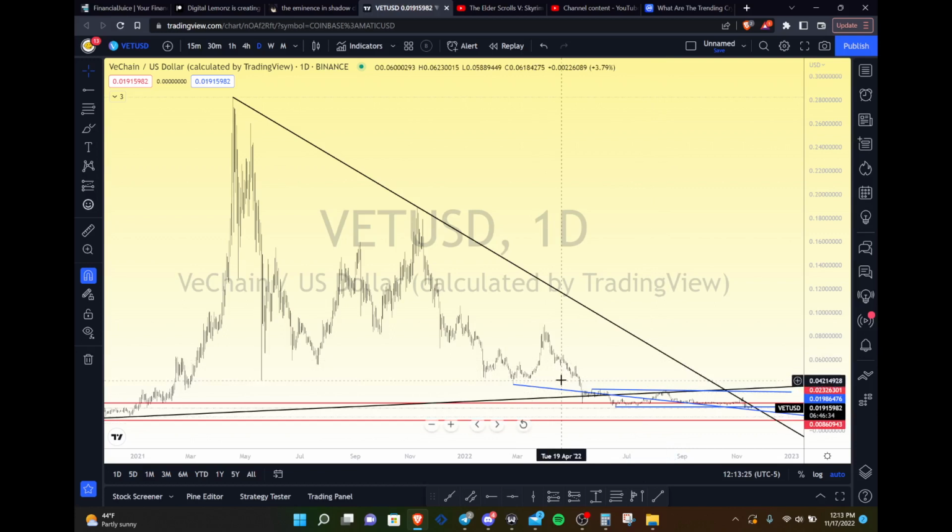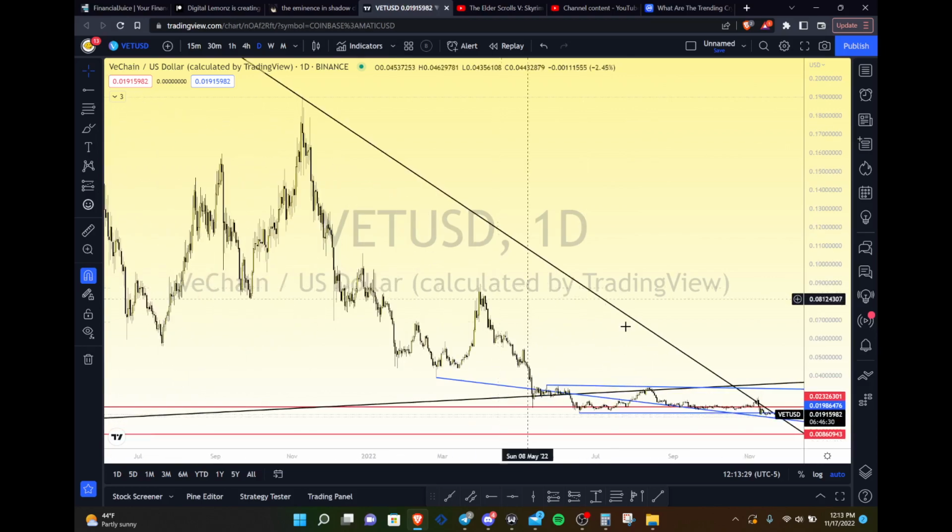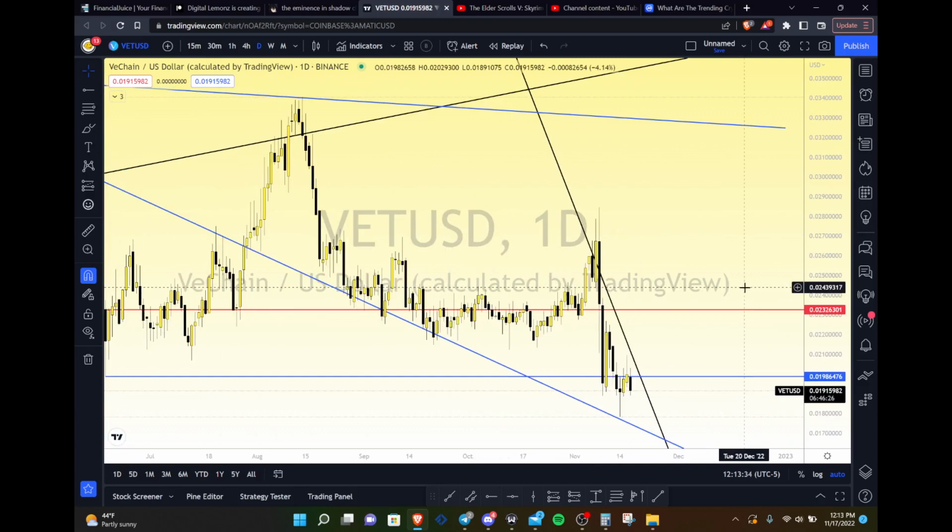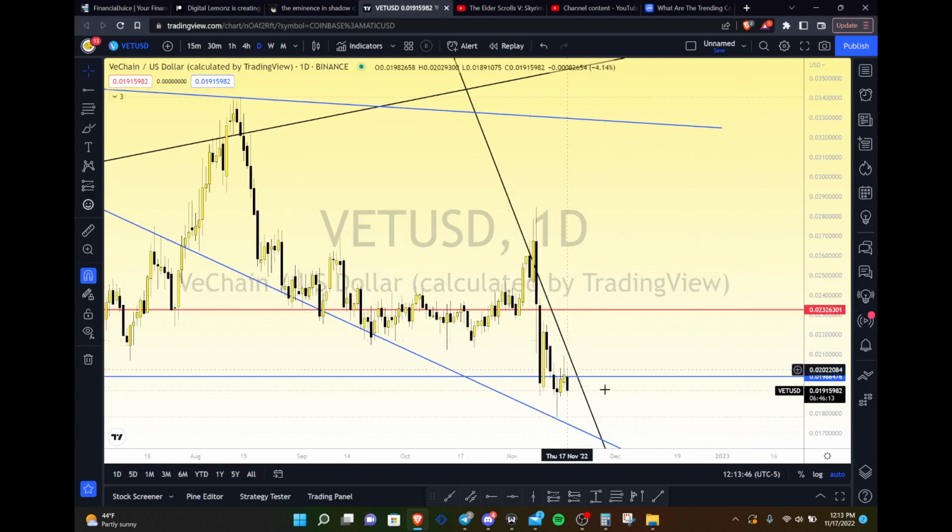I would be looking out for this to break out. If this does break out to the upside, you might want to start looking to potentially buy this as a long-term investment. Again, not financial advice. If you really believe in the asset, it's something I like, but I've done my research on it, and I would tell you to do the same. So just keep your eye on this.